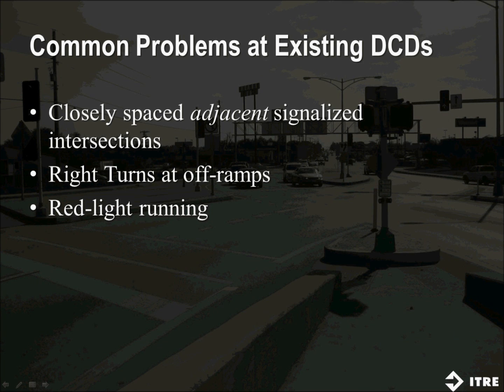3 common problem areas were evident at nearly all of the DCDs studied. These included spillback and metering of closely spaced intersections, extensive queuing from right turn movements on freeway off-ramps, and persistent red light running issues at DCDs where high cycle lengths were used at 2-phase signals. Specific examples are provided on the following slides.